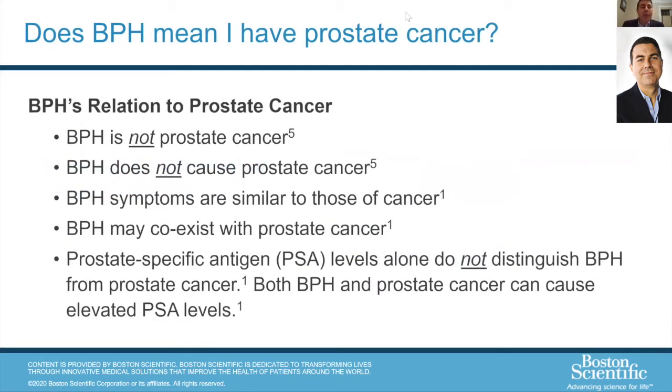A lot of men will ask, when they hear about BPH and they have an enlarged prostate, does this mean that I have prostate cancer? No, it does not. BPH is not prostate cancer. It is a benign growth, not a malignancy. BPH does not cause prostate cancer.